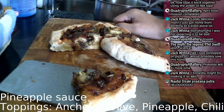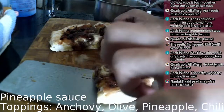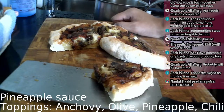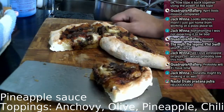At least the crust is edible. And the toppings. Maybe just take the toppings off and eat those on their own. Okay, that's wasting food. Don't waste food. And, I believe I've accomplished what I came here to do. So I'll call it a stream.